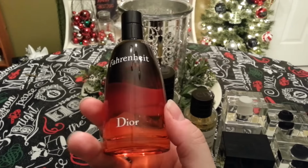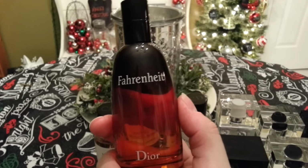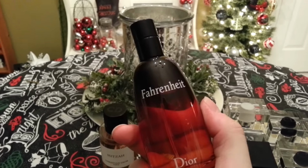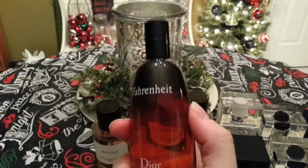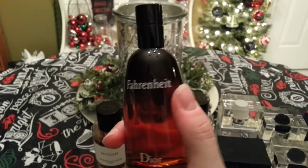You get that nice petrol note, but in the original, a way stronger gasoline petrol note. But it's a violet fragrance, very masculine, very manly, great fragrance. Fahrenheit by Dior, classic, good stuff.